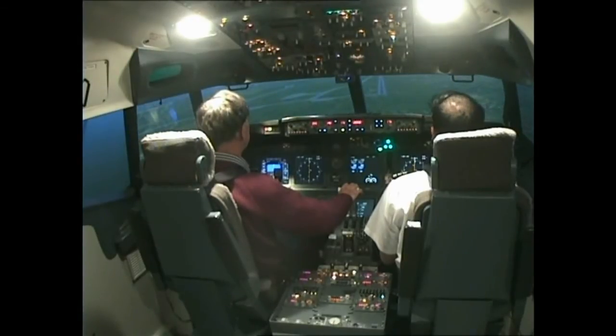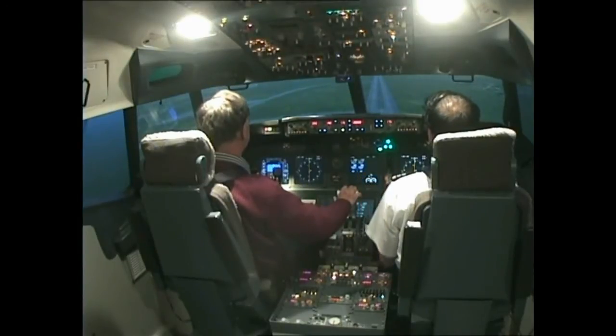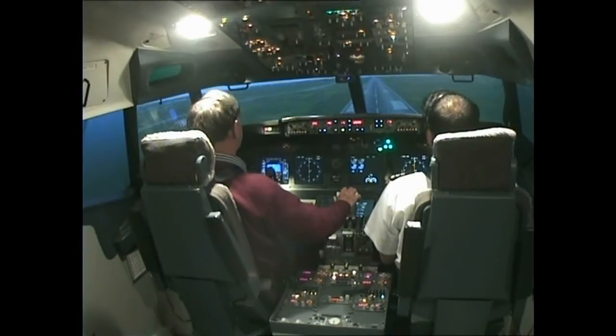Hold it there. Very good. Bleed the power off a little bit more. Bring the thrust back a little bit more. Flight experience, 556. Raise the nose. Touch and go. Raise the nose. Flare. Pull up. Pull up. Hold it there.